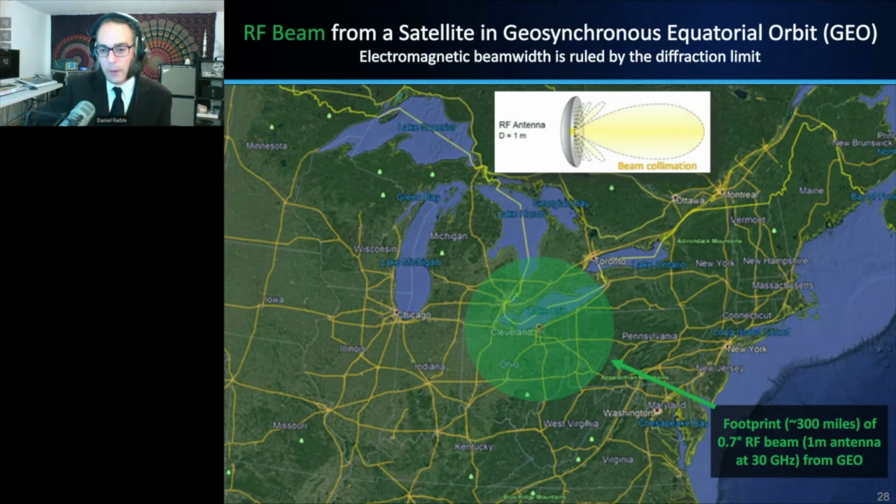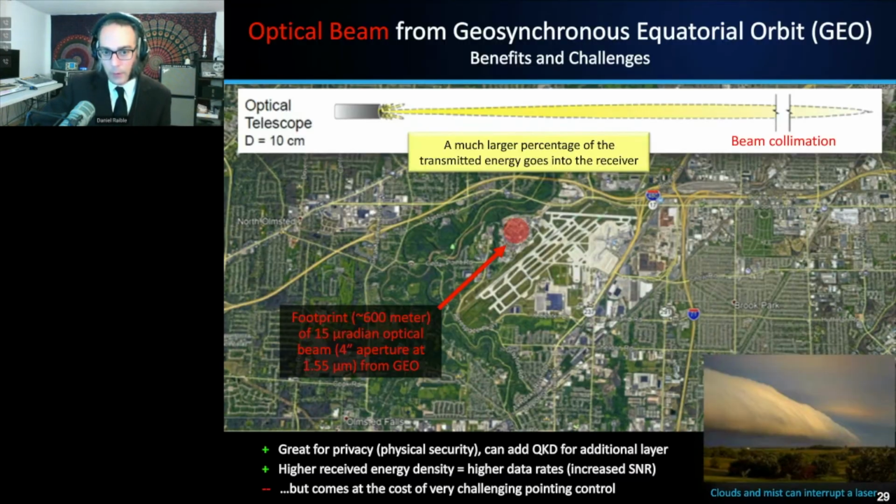If that same satellite were to have a laser on board to communicate, we won't have an antenna anymore. What we'd have is a very small telescope, typically 5 to 10 centimeters on such a spacecraft. So the telescope gets smaller, the entire payload gets smaller, but more importantly, when you look at the spot on the ground, we now have a very small spot, a fraction of a kilometer.